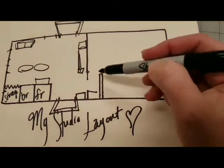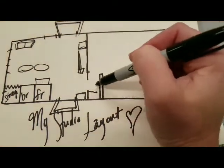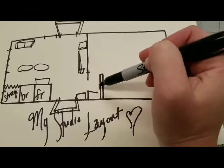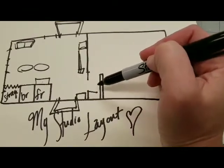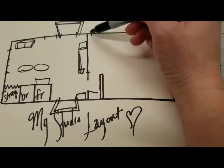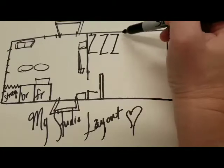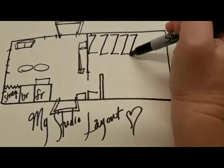So anyways, I have this half wall, and then there's lots of signage here. There's signage on the floor and signage on the wall. Employees only, do not go past this line. Okay, so here is where I have my Z-racks. I cannot say enough about Z-racks. You can Google those.